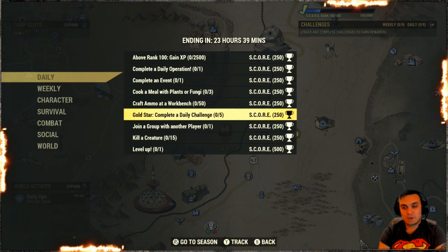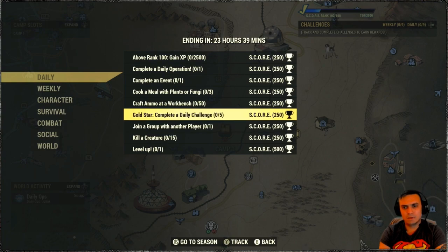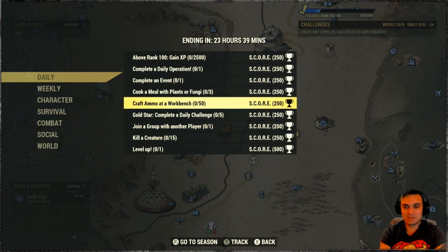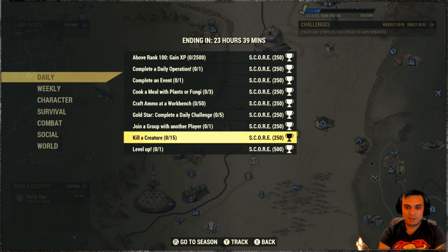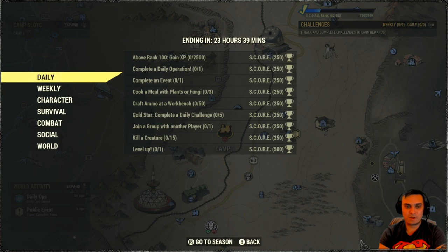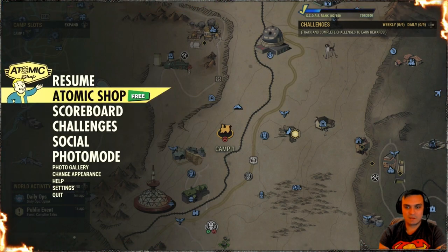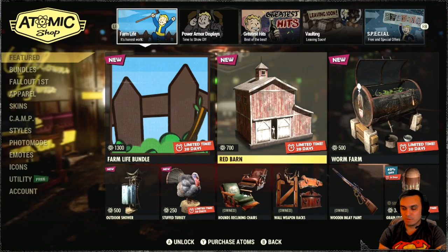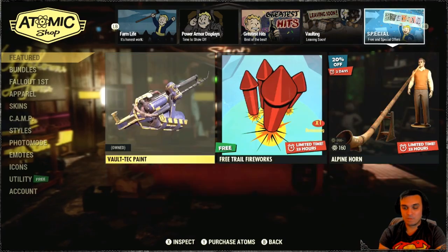Complete a daily operation 5 times. Complete daily challenge, so gold star. Do any 5 of these, and that will trigger on its own. Join a group with another player, kill 15 creatures, and level up. So that's pretty straightforward, all pretty easy. Those I've discussed. The Atomic Shop, I've shared my feedback. You do you, you know.